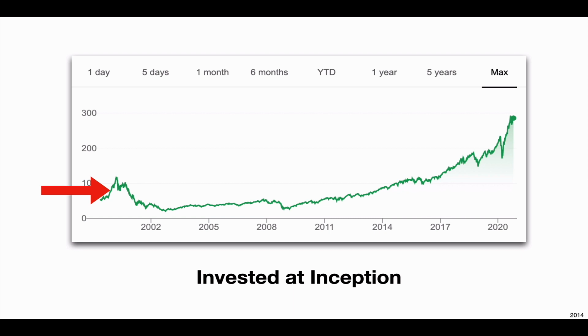This fund was brought onto the market, which then pulled together all the best technology companies. Life couldn't be better. Everyone was making money, but then the bubble burst. The Nasdaq went on to lose over 80% of its value. As an investor, most people would have sold when it was crashing down.